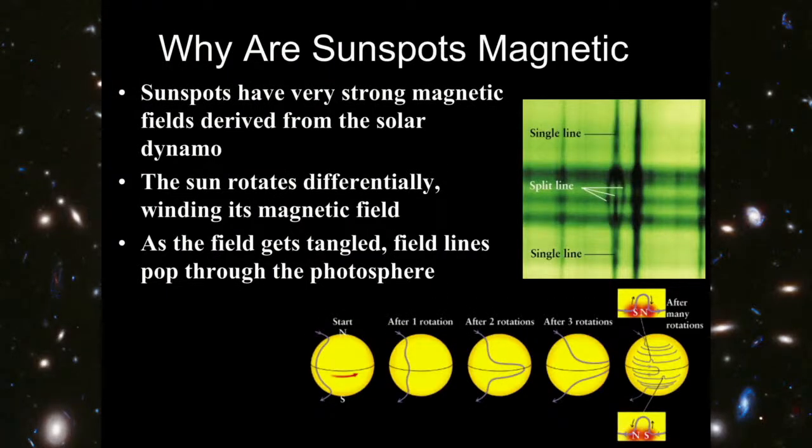We know sunspots are dark. I've told you they're magnetic, but how do we know? One of the ways we know is that we see a quality when we look at the spectra of sunspots. We see a quality called Zeeman line splitting. It means that spectral lines in the presence of very powerful magnetic fields will split into three parts. And we see this visually here of a spectrum where a spectral line has split. That is observational evidence that these sunspots are very magnetic.